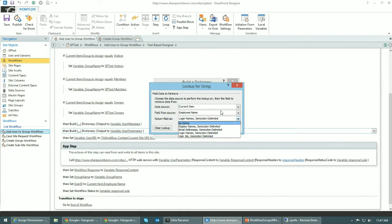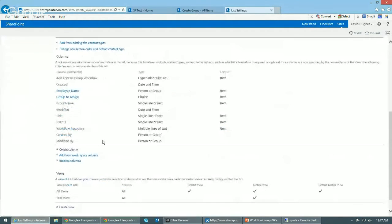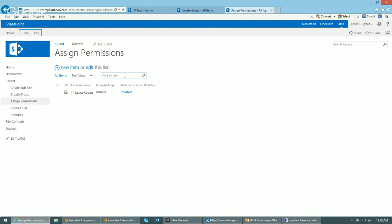Now that may be something that you don't see if in your list properties you did not create the employee name with the option of allow multiple selections. Now remember, I said that the workflow I created is only going to work for one employee at a time, but we have to actually put in this allow multiple selections, because otherwise, for a very codey reason, the JSON API actually looks for a semicolon after the login name. So if it doesn't see that semicolon, it doesn't identify the login name properly.